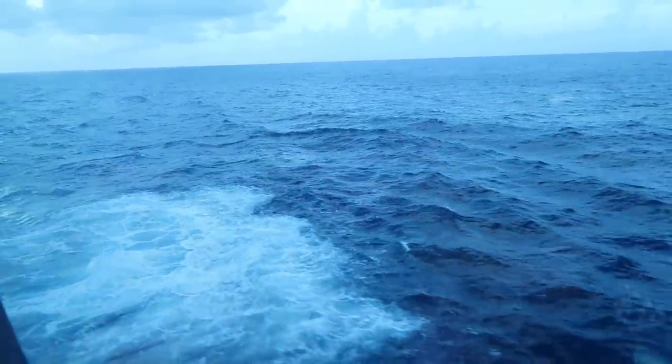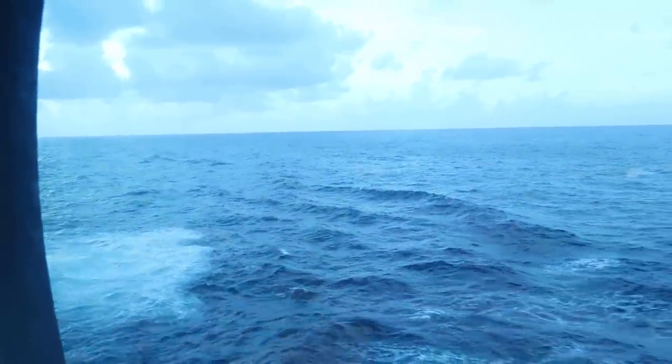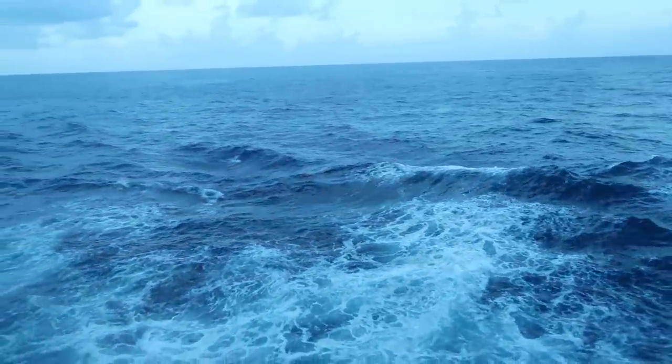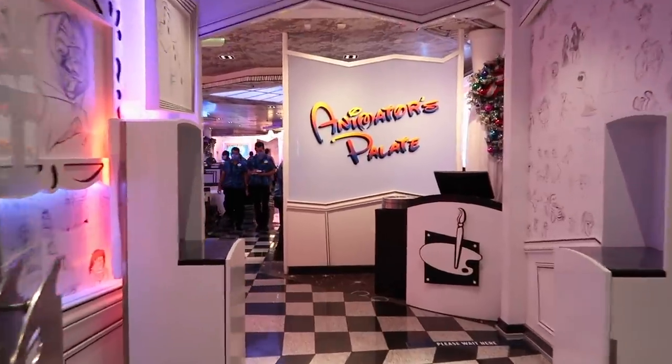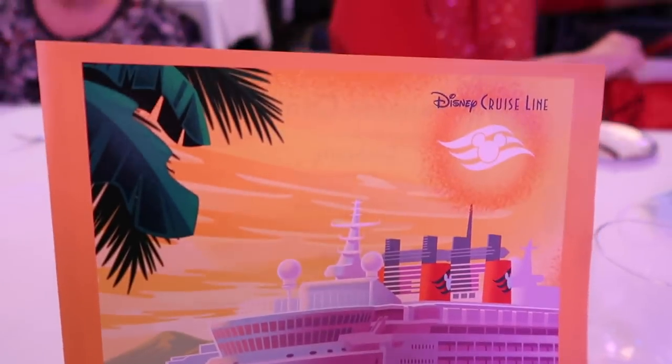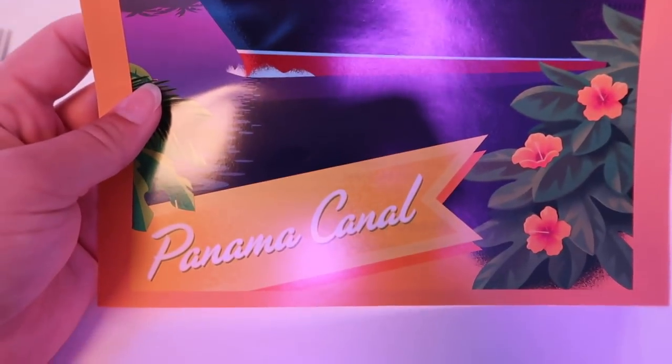Deep blue tonight. The beautiful bright sea. We are now on the Atlantic side. This is the Atlantic Ocean, everybody. We have actual menus tonight, for our Panama Canal menu.